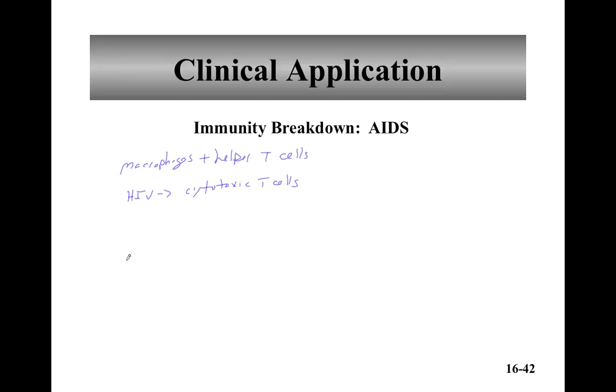It mutates very quickly, so that's why it's hard for the body to find the HIV and kill it or kill the cells it has infected. And also, it's infecting and destroying the cells that are meant to tell on it. Remember, the helper T cells are just like these tattletale cells. So if these cells are being infected, they can't discover the infection and do something about it.